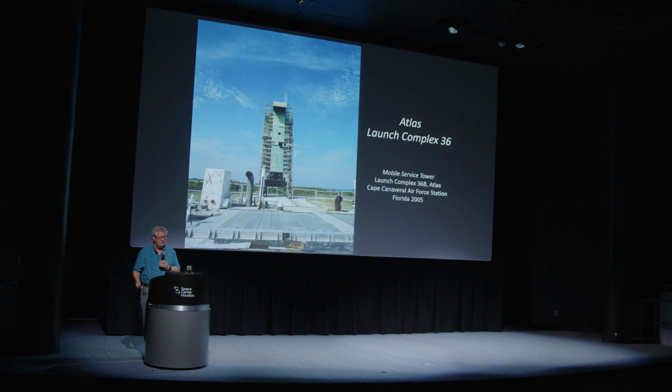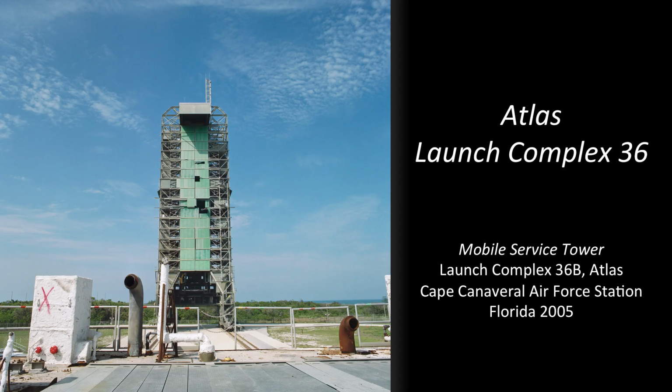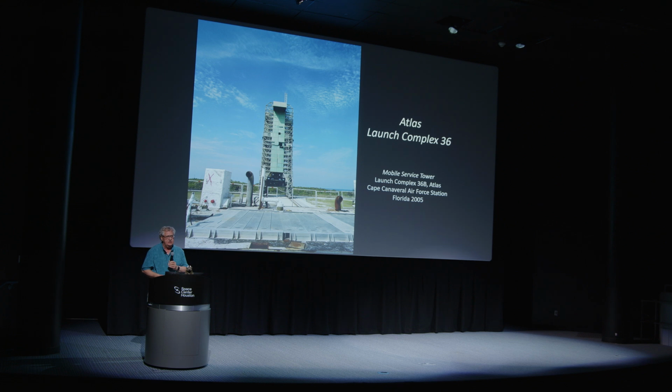Complex 36 was a twin launch pad complex where they launched Atlas rockets, and missions like Mariner, some of the other deep space missions were launched from there. So it's very historic, as was 13. At 13, they launched the lunar orbiter missions that mapped the landing locations for the moon.